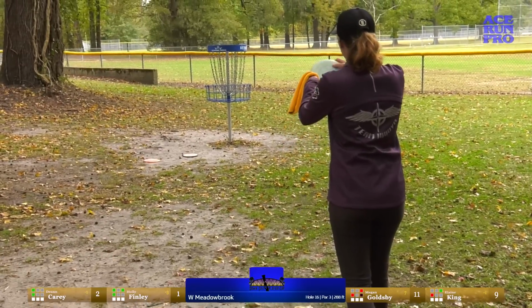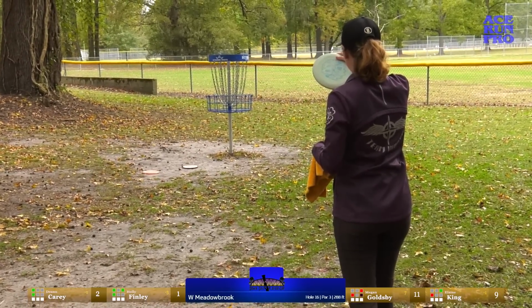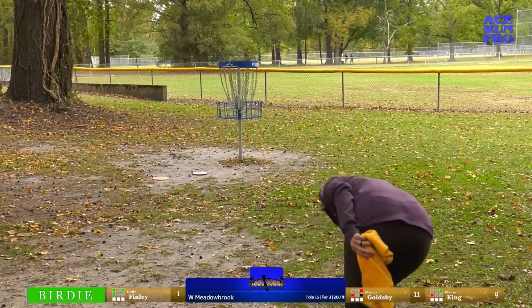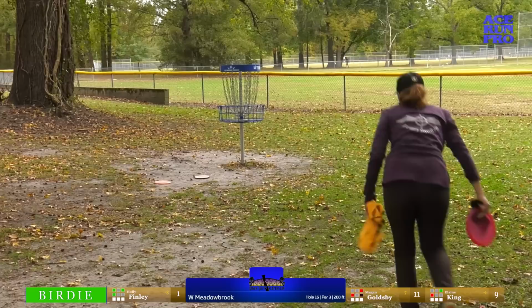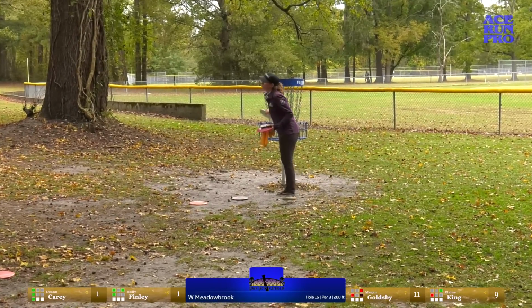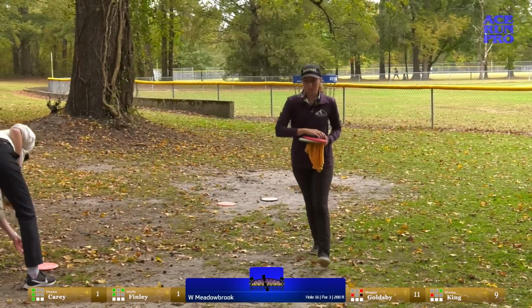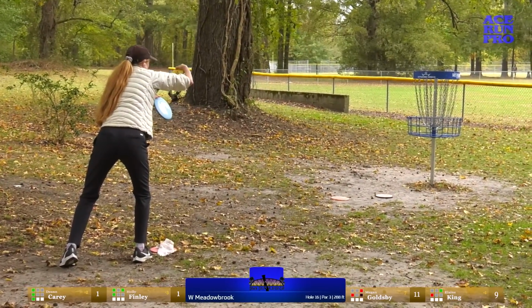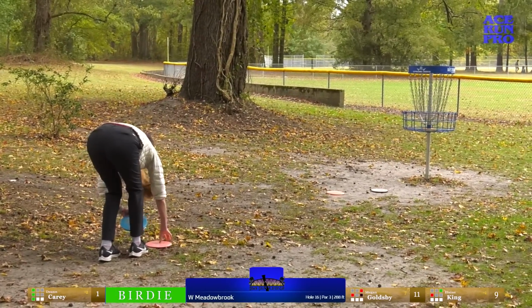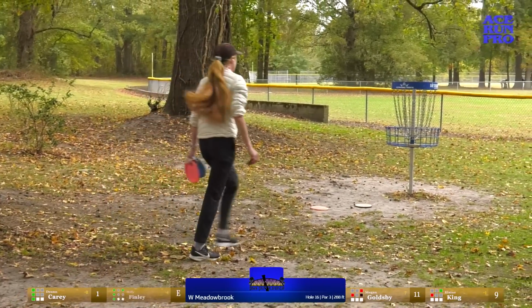And Elaine King drops it under the pin. Deanne Carey for birdie. And she hits it. Wow. There we go. A 27-footer, I think. That's awesome. So once again, I don't know the scores, but I know that I need to make this putt. Beautiful. Sneak it over the edge.